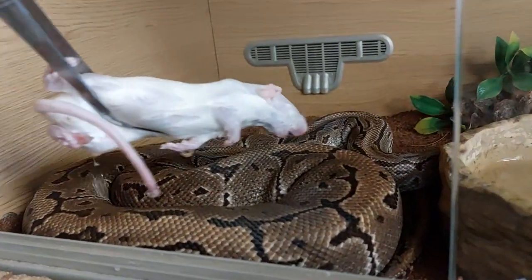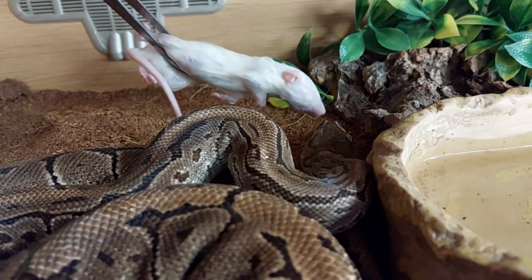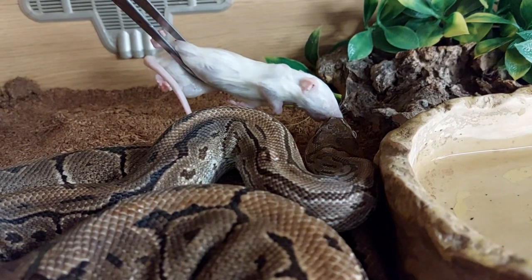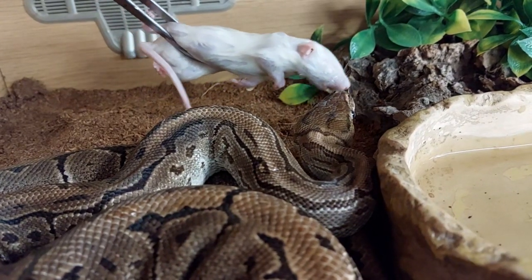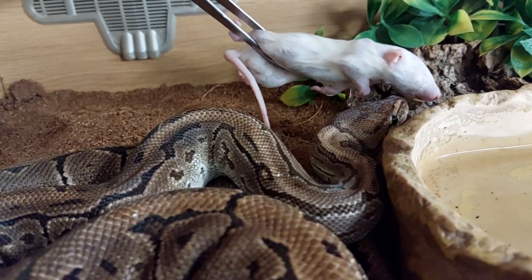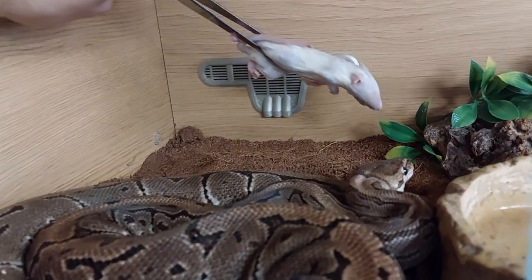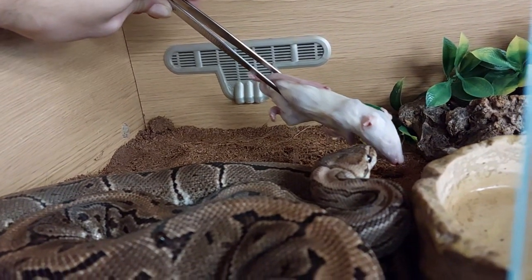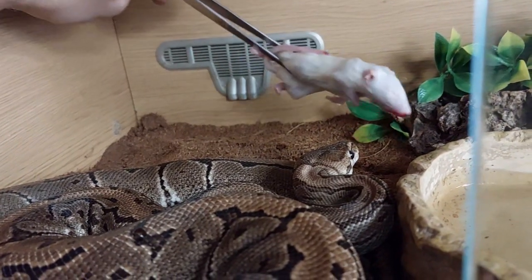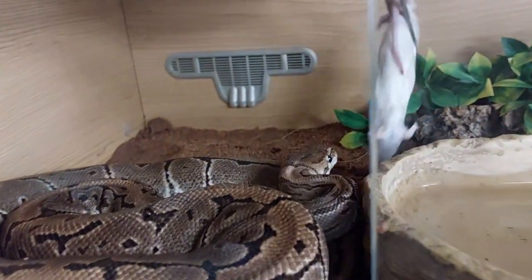Right, I'll leave it here for him. If he wants it, you can have it. See if Pinstripe wants to eat. Doesn't seem very keen. Is it nice and warm? It's still cold. Try again with it being nice and warm. No, not today by the looks of it. I'll leave it there for her.